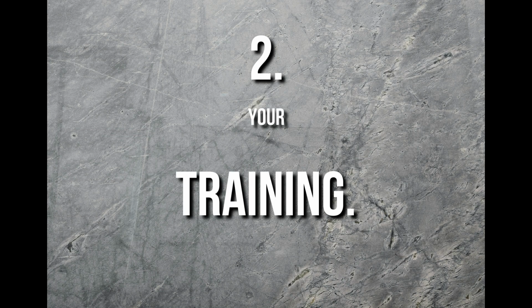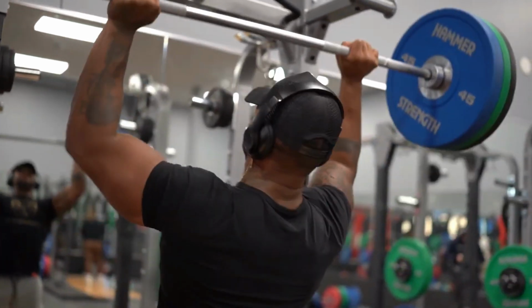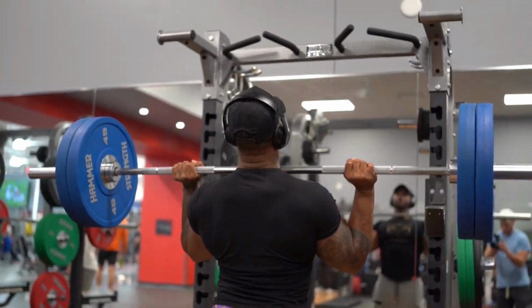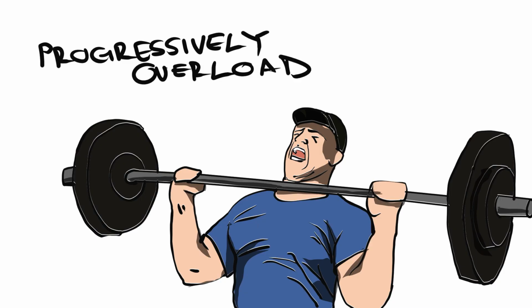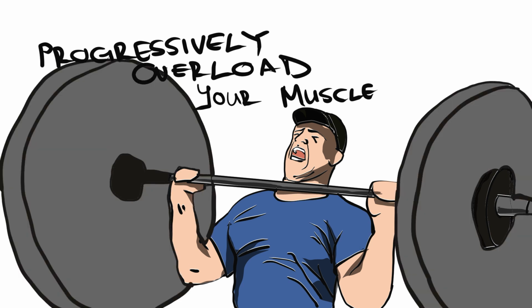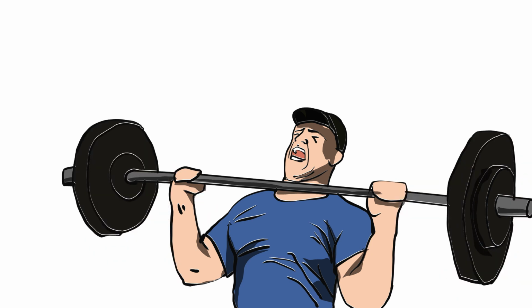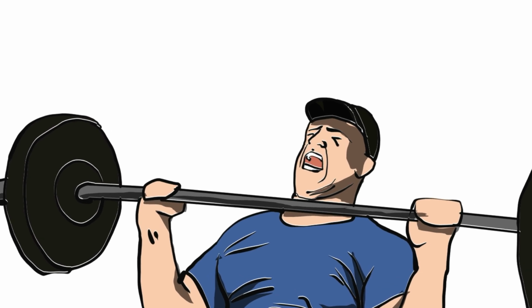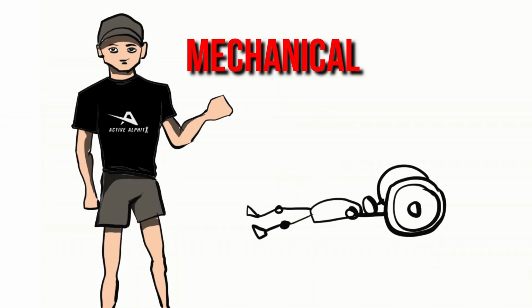Step 2. Your training. As mentioned before in one of our previous videos, you need to induce mechanical tension in order to grow muscle. Furthermore, you need to progressively overload your muscle in order to expose it to new and higher stimulus than what it's already used to, by creating high and prolonged tension onto your muscle fibers from lifting heavier and heavier weights over time, which increases what we're looking for, and that is mechanical tension.